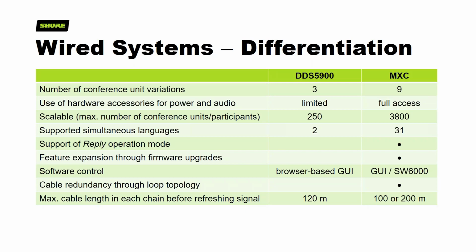So this is really covering the largest installation ever in the world. In regards of supported simultaneous languages, Chris mentioned there is a limited number with discussion systems, so we have 2 for DDS-5900 and up to 31 with MXC. There's also a special operation mode required in a couple of countries that has to do with regulations around the procedures in parliaments, and that operation mode is called reply, and that mode is only supported by MXC, not in the 5900 series. I've mentioned before that feature expansion through firmware upgrades is possible for MXC, not for DDS 5900. In that case, there would have to be introduced a new hardware unit for the DDS 5900.